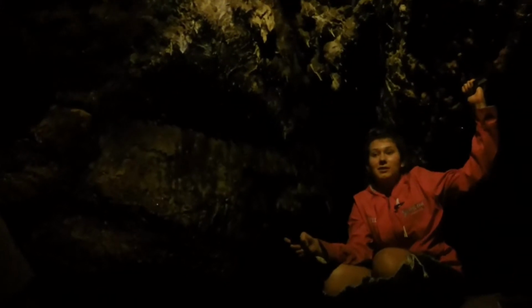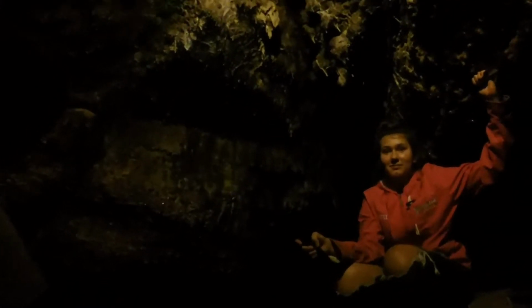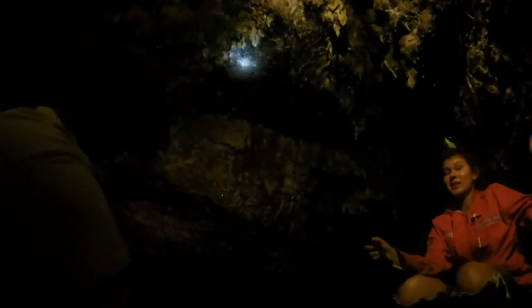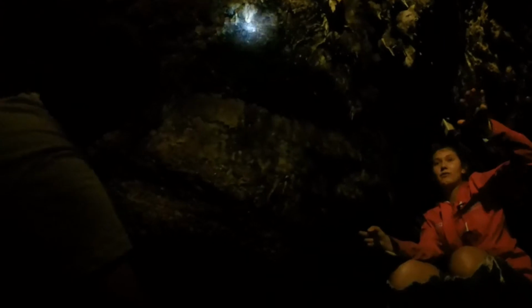You want to take a guess on how far underground we are? 200 feet? A little less, about 150. We went from about 60 feet at the beginning of the cave to about 90 feet under the lifeline to about 150 feet. Quite a drastic change.